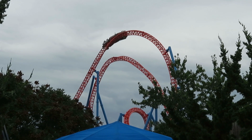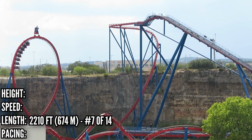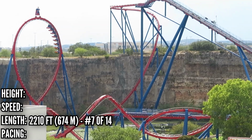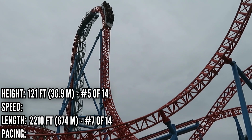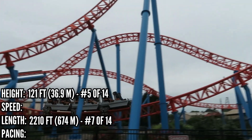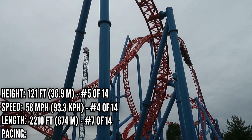With 7 inversions, this is a complete ride, but it only ranks 7th in length. Usually, these 7 inversion loopers are some of the longer coasters in the park, but this doesn't waste any time with its elements. It starts with that 121-foot beyond vertical drop, good for 5th, topping out at 58 miles per hour, placing 4th. And to me, this feels like a blitz coaster.